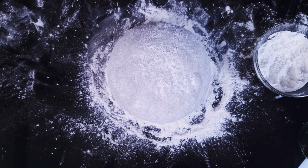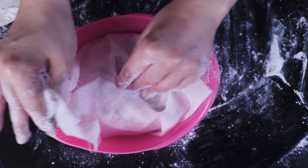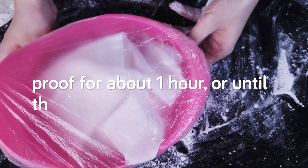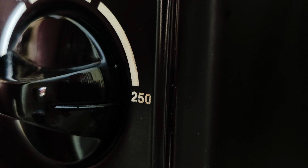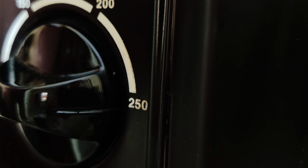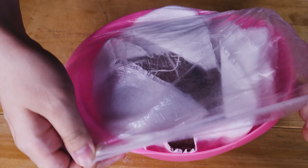After the dough is well coated, we'll just flip the dough over into the cloth-lined bowl, smooth side down and bottom side up. We're letting the dough proof for about 1 hour or until the dough almost doubles in size. Before the dough is done proofing, we're going to take the time to preheat the oven and the Dutch oven we're using to 250 degrees Celsius. When the dough and the oven are both ready, we can continue.